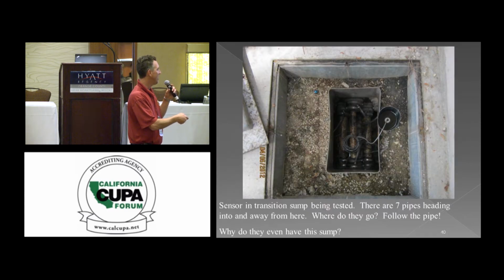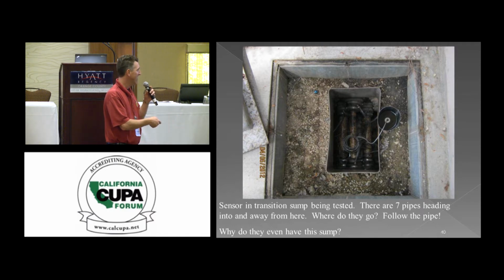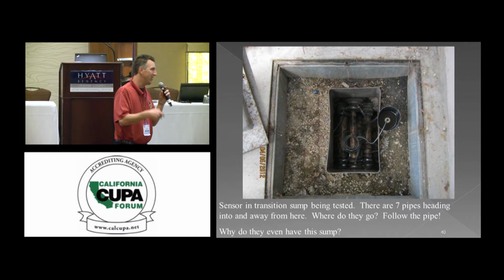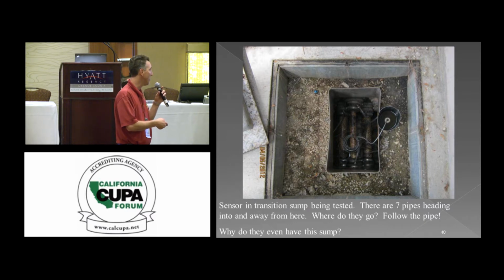Piping transition sump, I saw 7. It turned out there was 8. I can't count. They're testing this for our certification, but where do they go? Nobody knew. They actually had to go back and do a whole bunch more line testing to figure out where the pipes are going to and coming from.